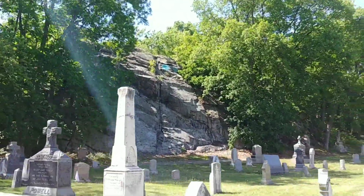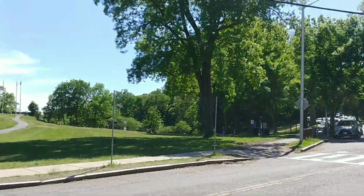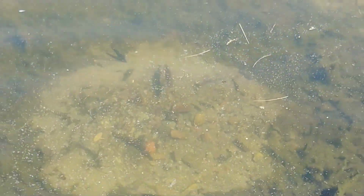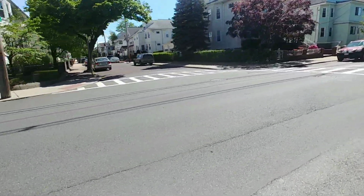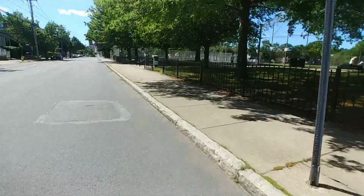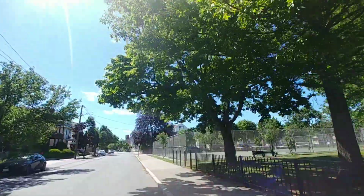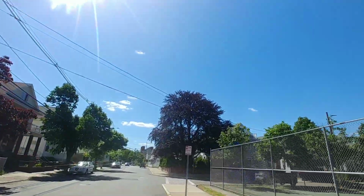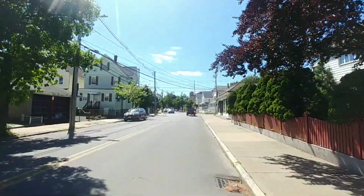That big rock right next to the graveyard is pretty. It feels like it's protecting, which is nice, but we're going back to the fountain. I love the city.